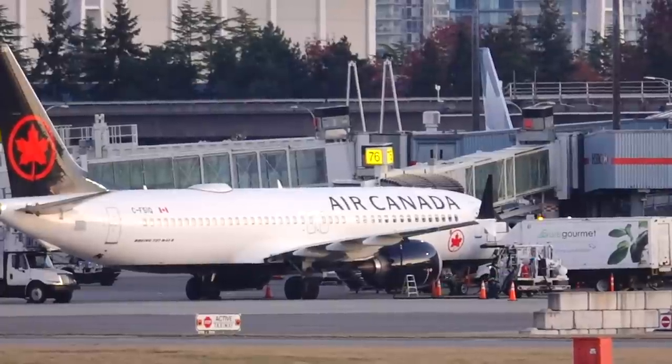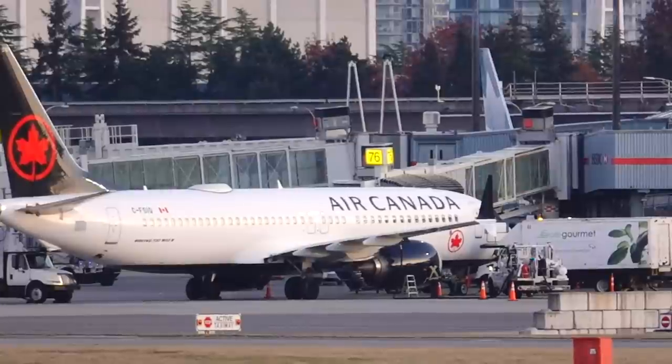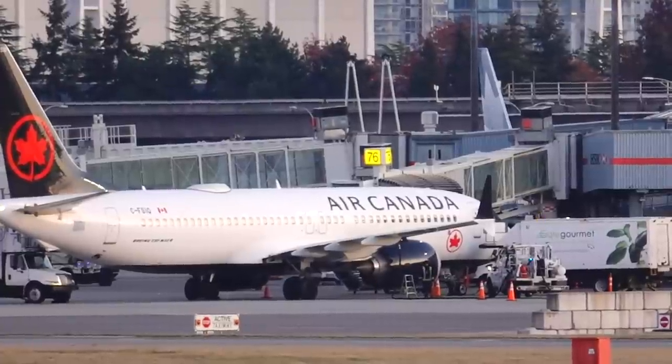Cute Seal says Q400 did two go-arounds at Nanaimo and then returned to Vancouver. Huh, I wonder what that was about. Oh, okay. Fog, yeah, I can believe it. We had a lot of fog here in Vancouver this morning, actually. It was pea soup.